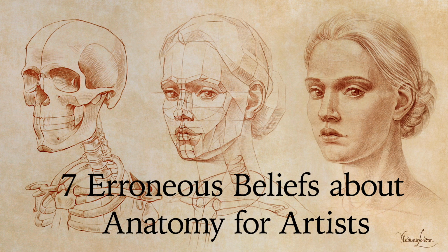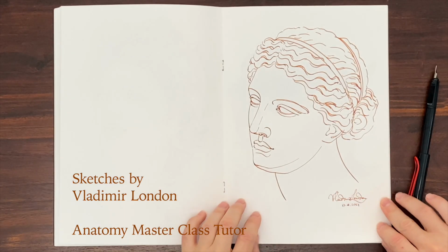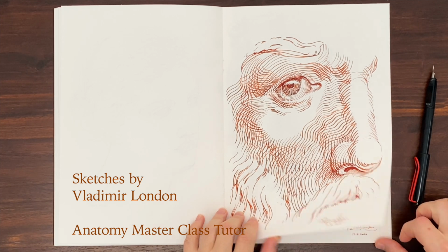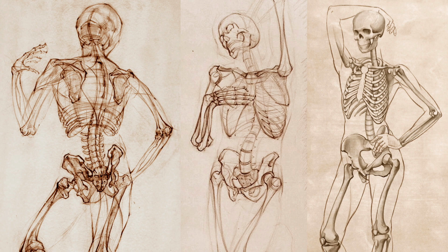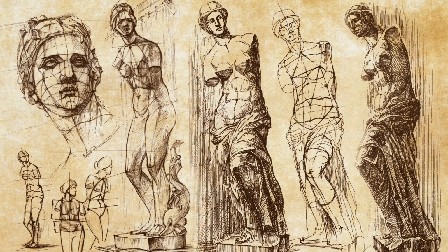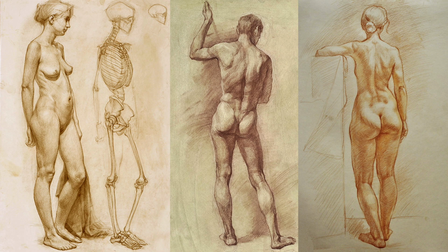7 Erroneous Beliefs About Anatomy for Artists. If you want to draw human figures and portraits realistically, there's one skill you must have: knowledge of human anatomy. There are some misconceptions and excuses that often keep art students from learning about anatomy. In this video, you will find out what they are and how to overcome them. Let's bust these erroneous beliefs one by one.